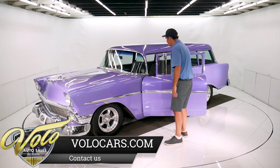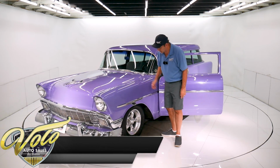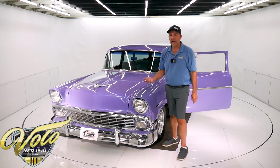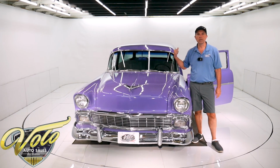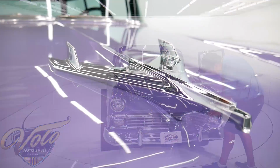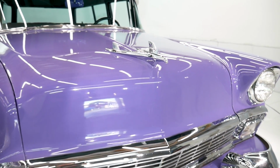Open the door. It's all reupholstered inside. Windshield looks new. All this trim looks polished. It's got disc brakes in front. Underneath the car, it's got a Turbo 400 automatic. It's got a 373 Richmond posi in the back. All this chrome, beautiful. The bird, the bezels, all of that's excellent.